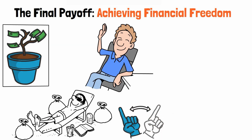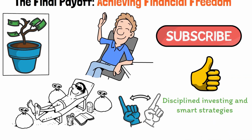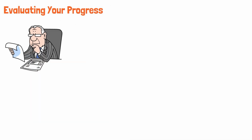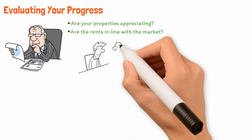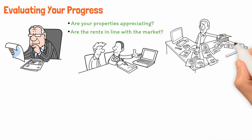This isn't just a dream, it's achievable through disciplined investing and smart strategies. Evaluating your progress. Regularly assess your portfolio's performance. Are your properties appreciating? Are the rents in line with the market? Adjustments might be necessary as you grow. Regular evaluation ensures that your investments align with your long-term goals.